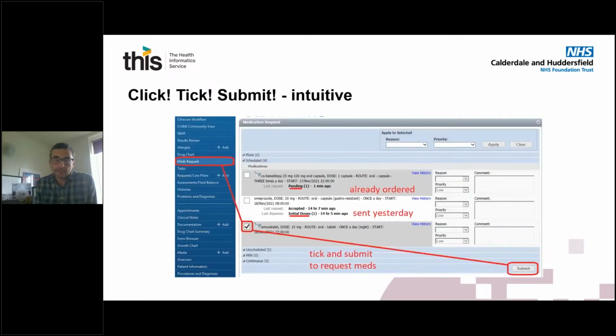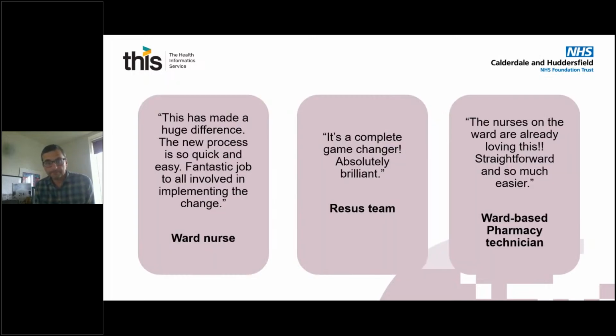And this is click, tick, submit. This is all they have to do, and it shows them that they ordered something yesterday or something like that, or it had been sent weeks ago. So very intuitive for nurses, and hugely popular. Next slide, please. So hugely popular with nurses, an easy win, that one. Next slide, please.